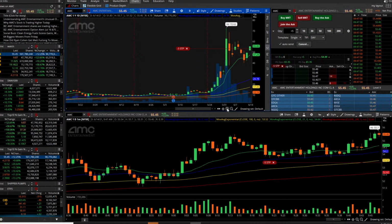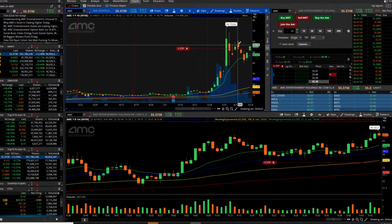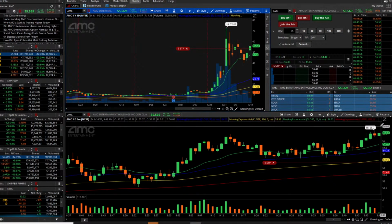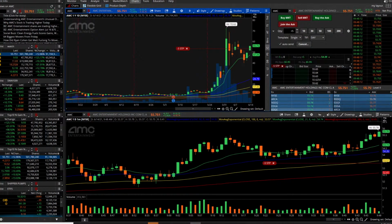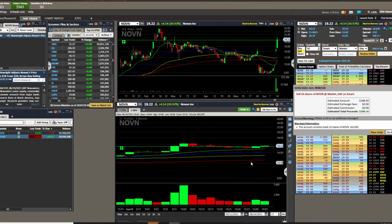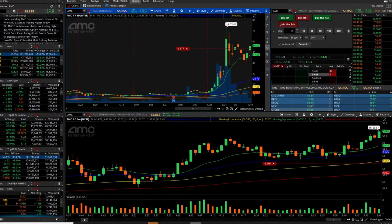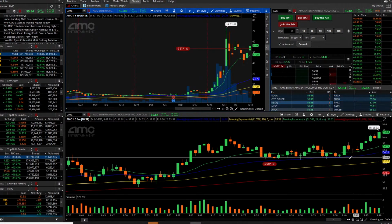How much you got there, AMC? Can you get over that? See, there's a little resistance on AMC right through here, this little 56 area. 55 is a little resistance. Trying to break that now. Looks like it's about to push for a new high. Yeah, very nice. There we go. Keep going, AMC. You keep doing your little thing, bud. And we're still looking good on NOVN at the moment. Yeah, AMC hit a new high, pushing for 56.